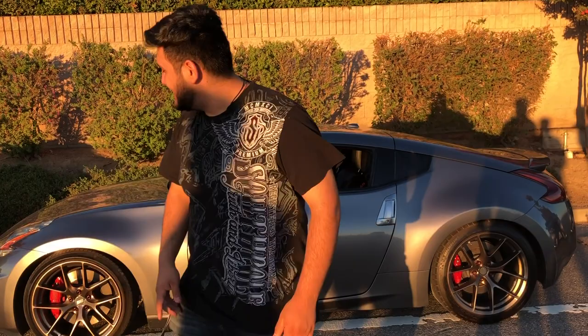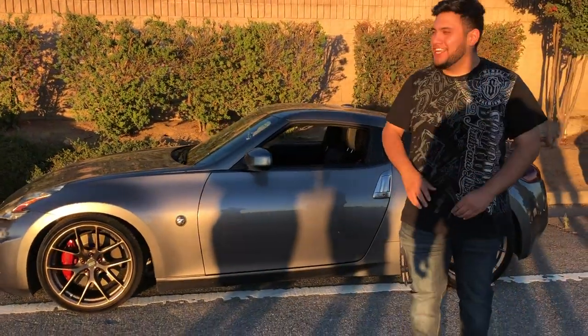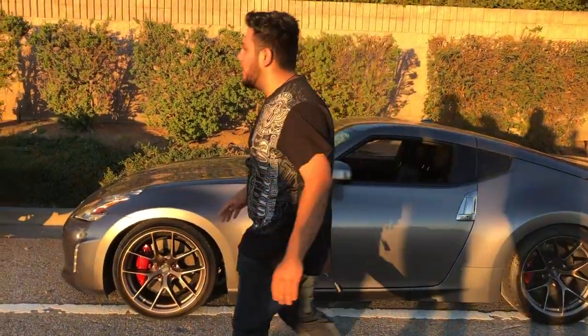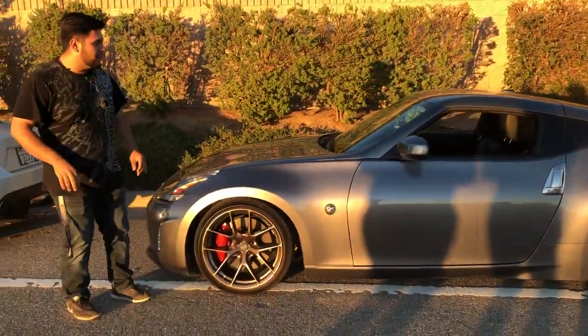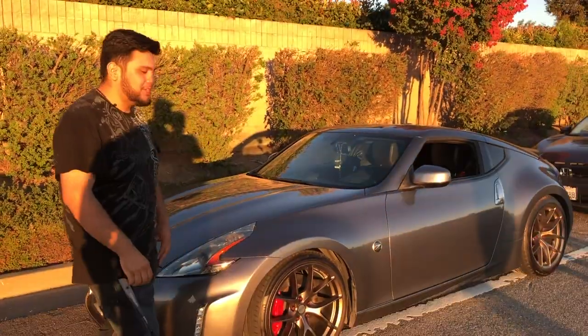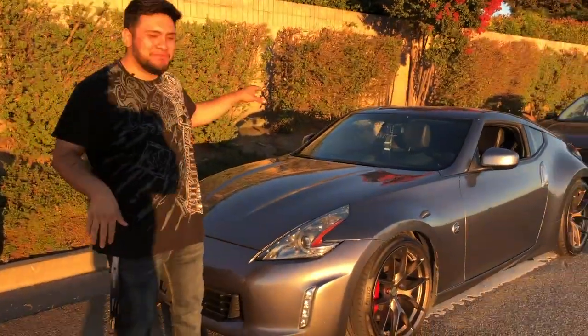What's up, guys? This is my Nissan 2014 370Z. I have so much planned for this car. All right, so first, what I want to do for this car is spark plugs. That's the first thing, because I know I get 15 miles a gallon on this. So 15 miles a gallon, hey, I'm not going anywhere. So first thing I want to do is spark plugs.